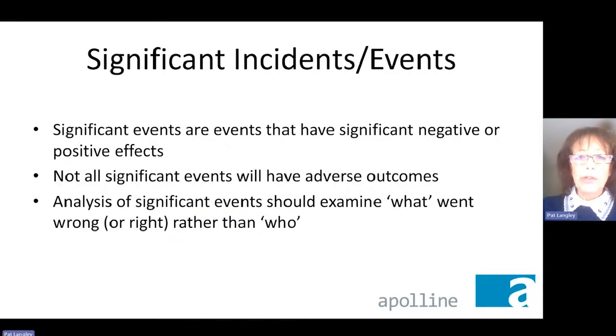That leads me nicely on to significant incidents and events. Significant events are often misunderstood, and they are sometimes thought of as being only negative. Well, they're not only negative, they are things that are significant to your practice. So they'll often be negative, they could also be positive though. And not all significant events will have adverse or seriously adverse outcomes.